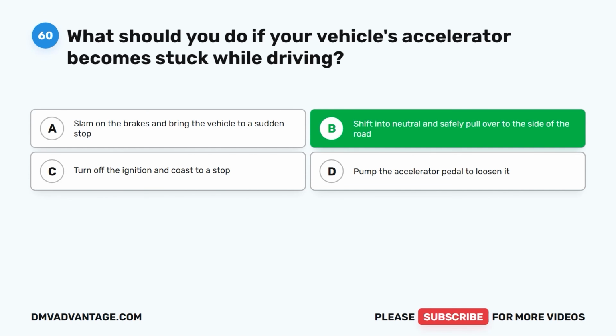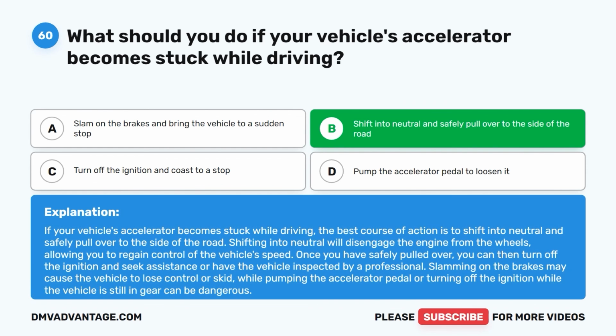The correct answer is B. Shift into neutral and safely pull over to the side of the road. If your vehicle's accelerator becomes stuck while driving, the best course of action is to shift into neutral and safely pull over to the side of the road.